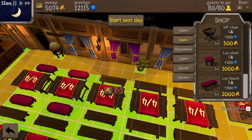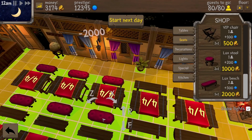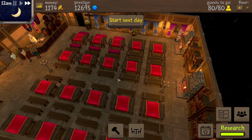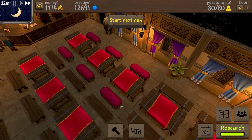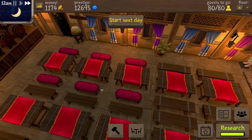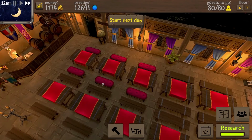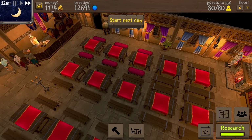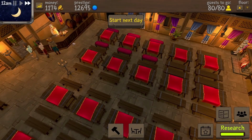Right, sell that. Bit of money comes back. Put that in. Put that in. And that leaves us with 1,174 money. I mean, they're really expensive. They're very, very expensive. I mean, they look very comfortable. They do look very nice indeed, but they're really, really costly. We had, not too long ago, almost 10 grand, and now we've got over 1 grand. And we spend 780 of that on wages.